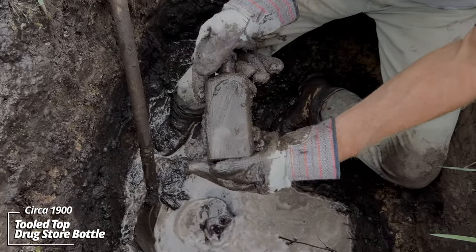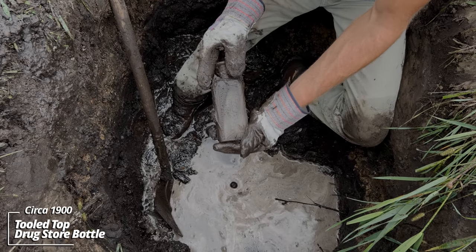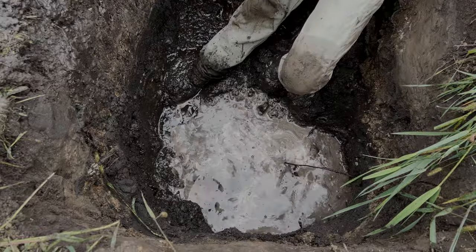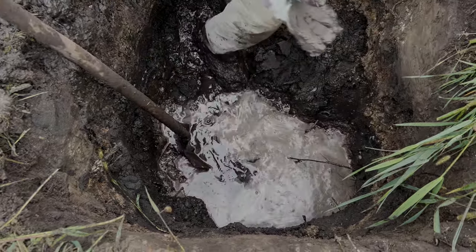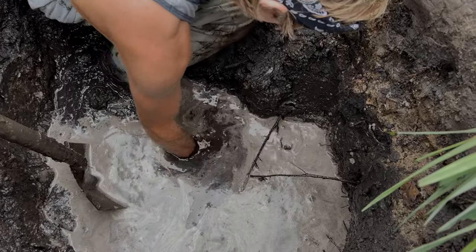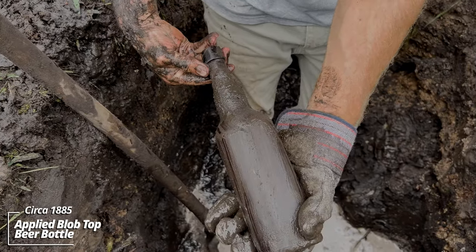Another pharmacy bottle. Looks like the same style as the last one. There's a ton of stuff down here. Guess his gloves are already shot. That has some great age. That's an applied top.